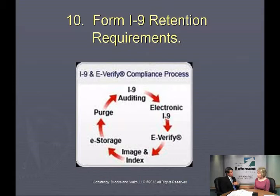I would also be scanning my I-9s in electronically to have a backup. Say maybe I get an ICE officer coming for an audit, and I want to produce copies of the I-9 forms. I want to have a backup copy to make sure that I can locate them on short notice, especially if I've got multiple locations. I don't want to depend on that one file and not be able to find it.